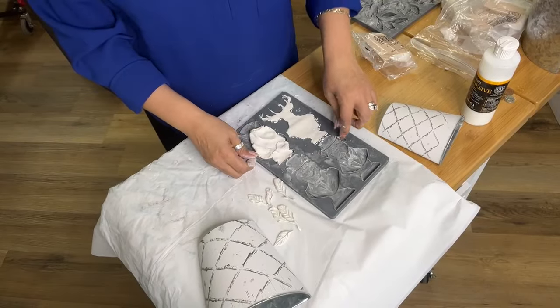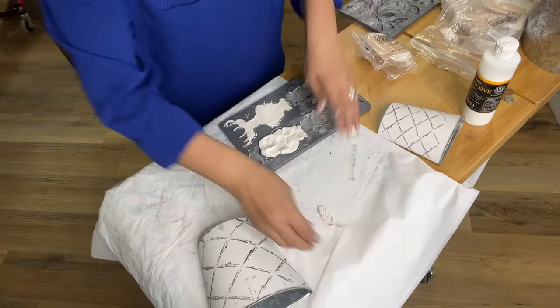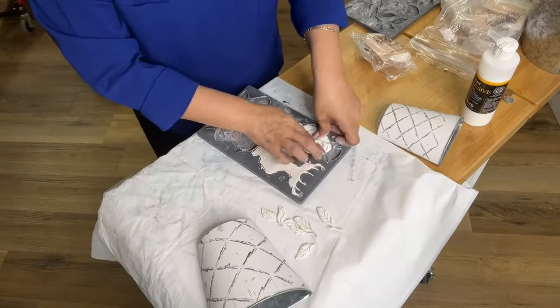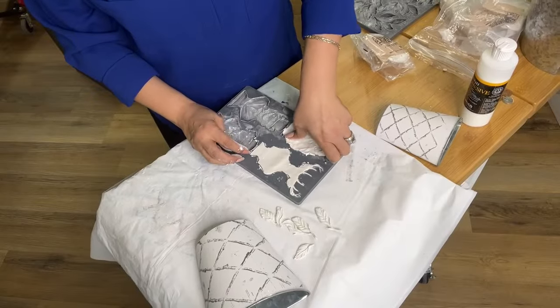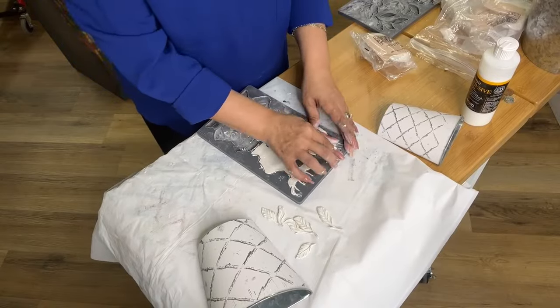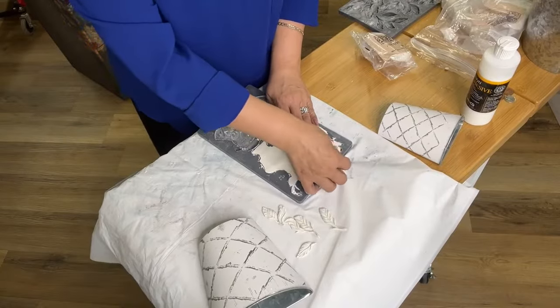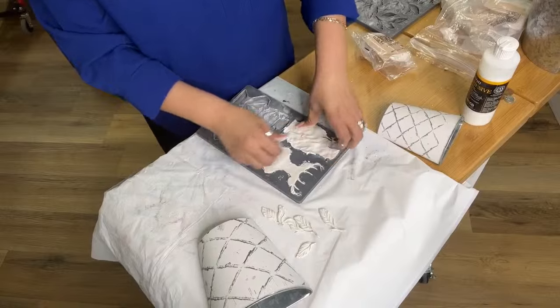If you have any old crusty clay in the mold, make sure you take it out before you put new clay in there. Especially, sometimes I don't clean it out right away and then I've left clay in there and it gets hard. Don't mix that in with your new clay. Clean it out. Okay.